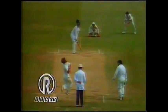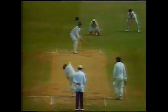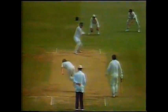Four more, and Gatting is being made to look very ordinary by Allan Border. And on this pitch, in all honesty, he is. So, really going well for Australia. And tremendous innings this by Allan Border. Short outside the off stump. I would say his favourite shot. He gets beautifully on top there. Very fine innings indeed.